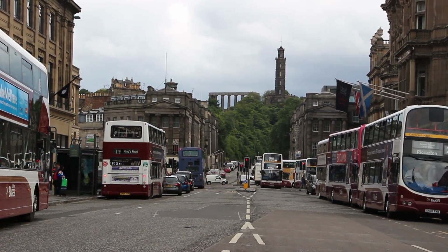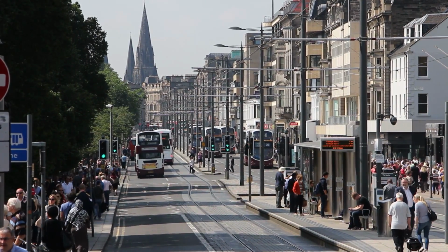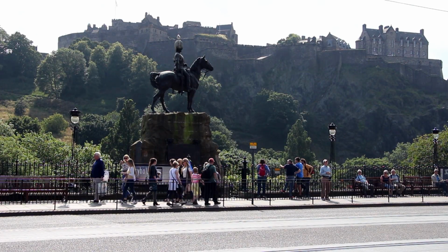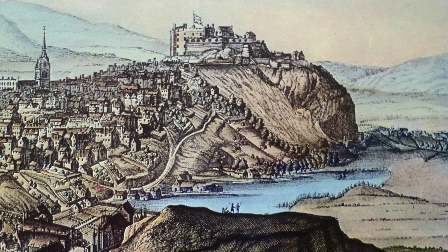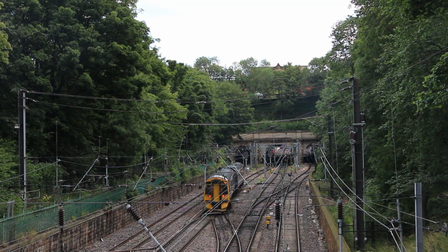Calton Hill was used as a focal point at the east end of Princes Street, as was a church at the west end. Statues were placed at strategic points and intersections, as was done in Renaissance gardens. The Nor Loch in what is now Princes Street Gardens featured in Craig's design, but was drained and used for a railway line.